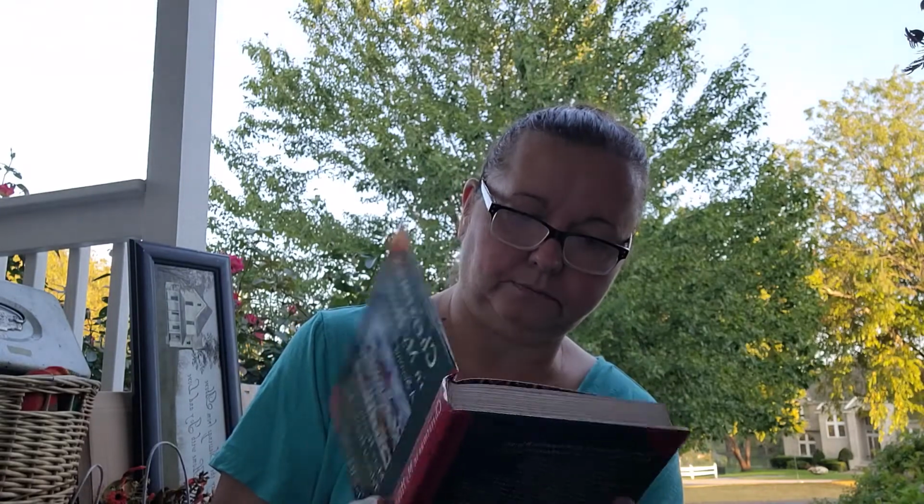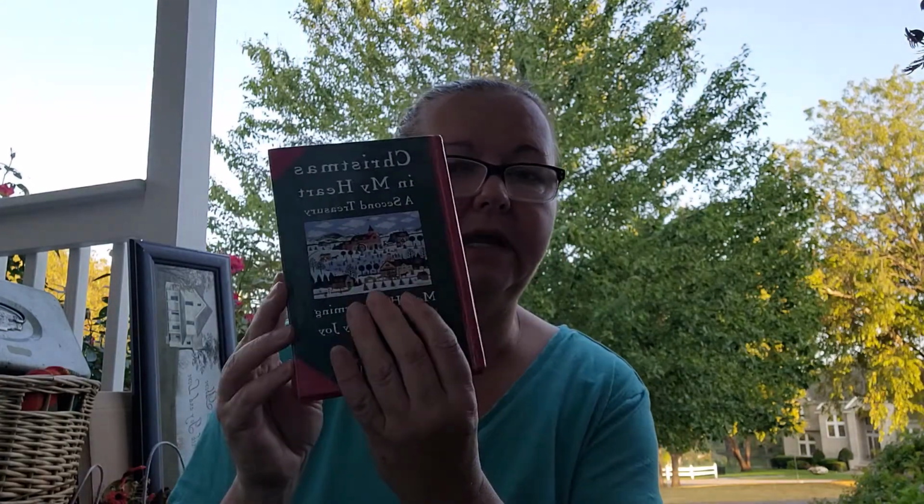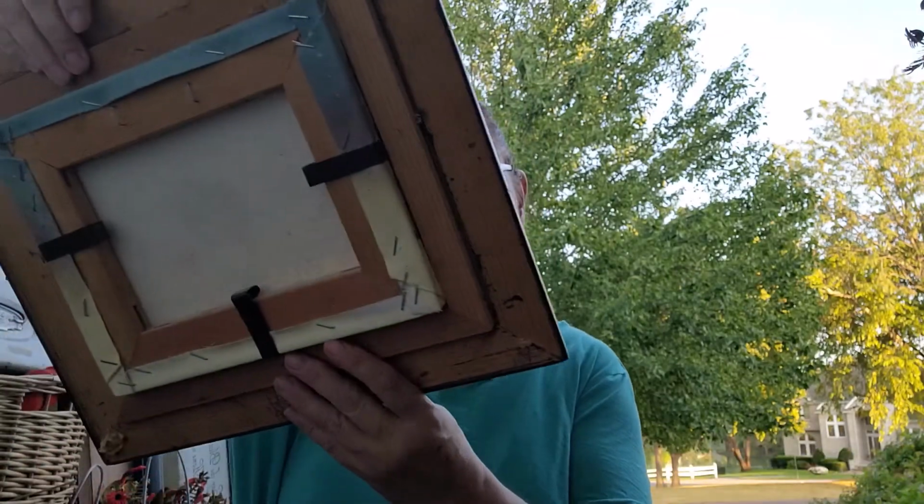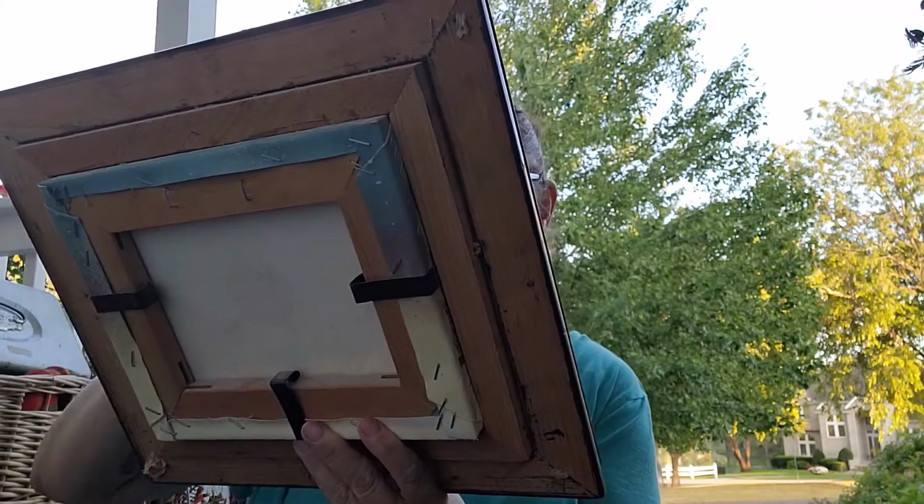Next, there was a couple of books. Christmas in My Heart. And I just, oops, there's some little bookmarks in here. So I went ahead and grabbed the book. I love using books to layer my displays. And I couldn't believe that that was there.